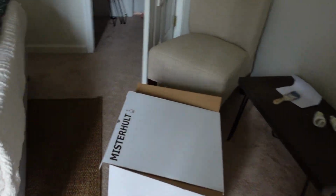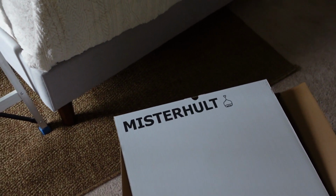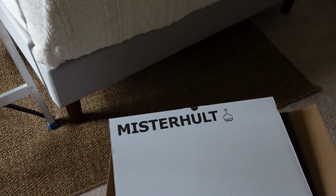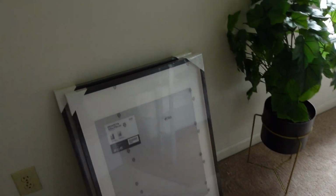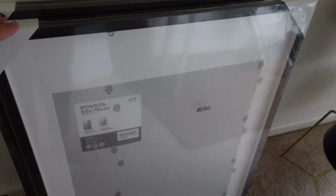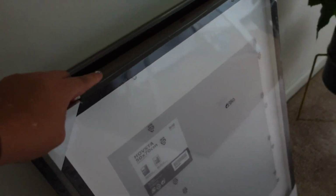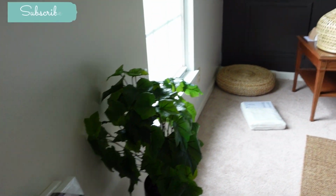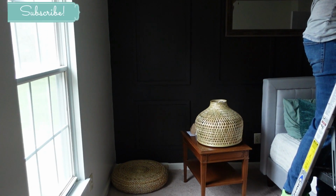It's called the, I'm probably going to mispronounce this, the Mr. Holt. So if you're German, just know I'm not. Oh, it's Swedish. If you're Swedish, I'm not Swedish, so I can't pronounce that correctly. And then we also got a couple picture frames. These are a dark wood color, which I feel like look really good and kind of match with the paint that we picked.